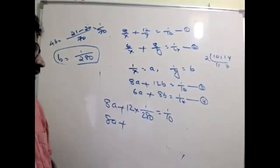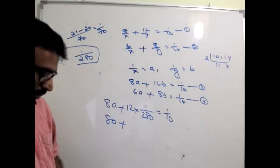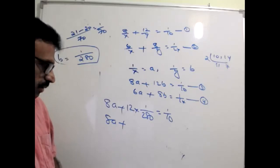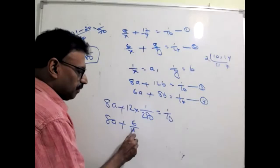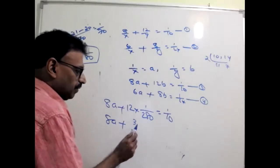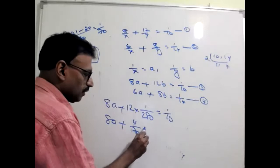We can cut by 6. Check maximum cancel. 280 divided by 6, not going. Can cancel by 2 only, right? 6 by 140, no, 3 by 3 divided. Maximum cancel how much? Tell me first. We can cut by 4. Okay, 4 divided by 70 equal to 1 by 10.